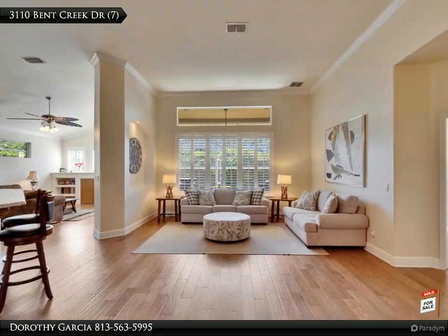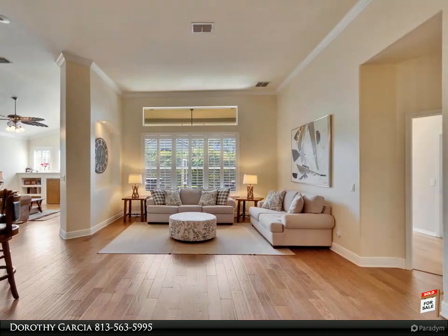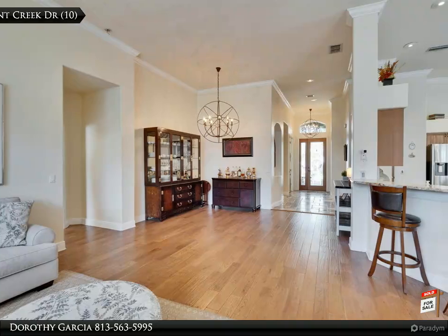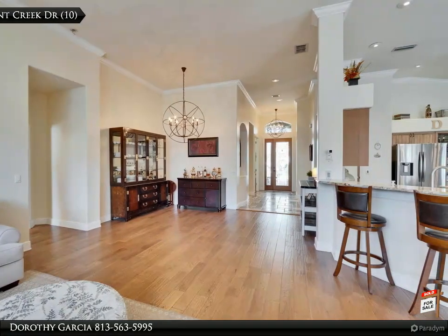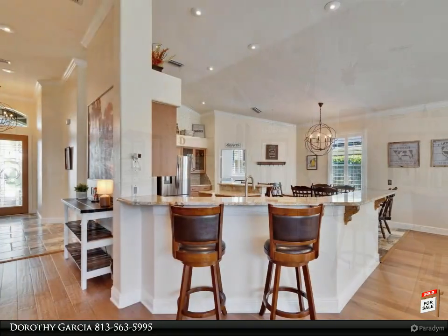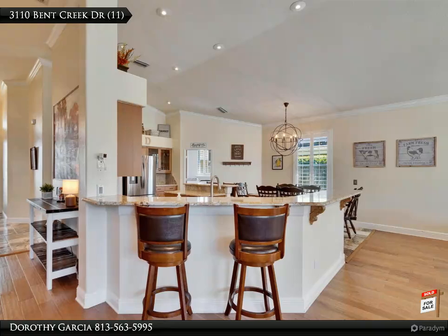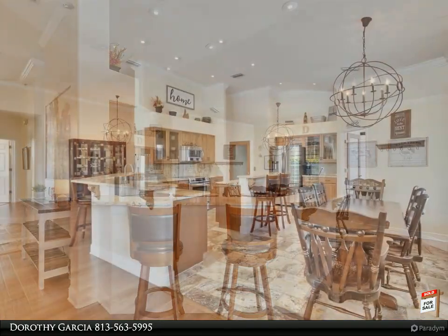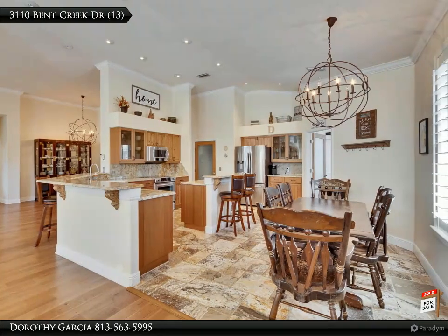The home features gorgeous marble and hardwood floors throughout the common areas, as well as granite countertops in the kitchen and bathrooms. The kitchen also includes under-cabinet lighting, soft closed drawers, and a farmhouse sink. With plantation shutters, custom-built closets, and a spacious pantry, this home has been thoughtfully designed with convenience and style in mind. Plus, the epoxy-coated garage floor adds a sleek touch.